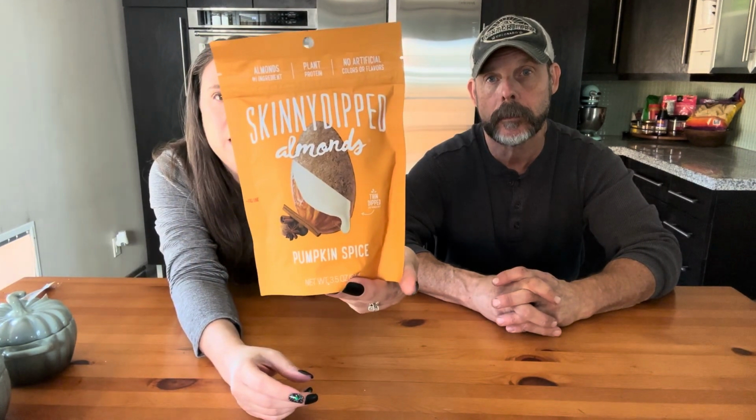All right. Next. I found these at Sprouts as well. These are the skinny dipped pumpkin spice almonds. We don't sugarcoat, we skinny dip. So it's just almonds with a really light coating of something sweet on them. I'm a huge fan of this brand. During the winter time, they have a peppermint one, which is delicious.